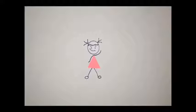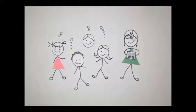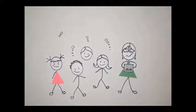I'd like you to meet Rose. Rose loves going to school. She loves seeing her friends and her teacher, Mrs. Greenleaf. Rose's favorite part of the day is when Mrs. Greenleaf reads stories aloud to the class. When Rose listens to Mrs. Greenleaf read, vivid pictures are painted in her imagination.